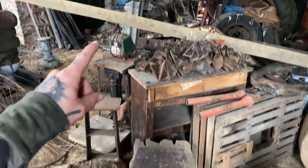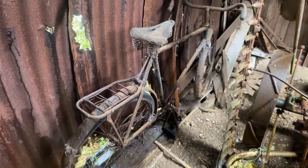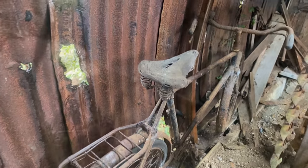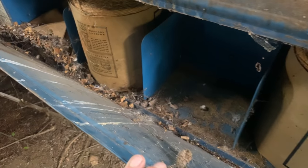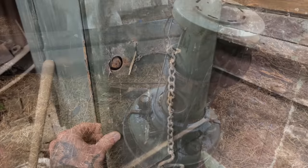Today we are exploring this incredible time capsule farm. Look at the old vintage bicycle. Wow, these are like brand new. Look at this old lantern. I wonder what's in here.